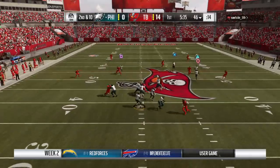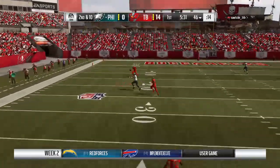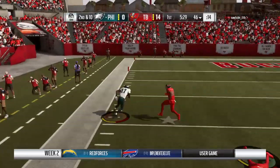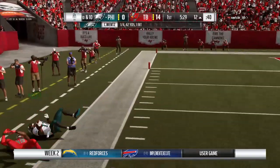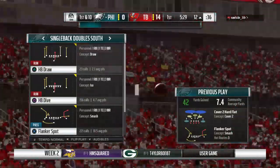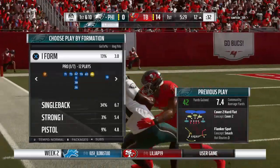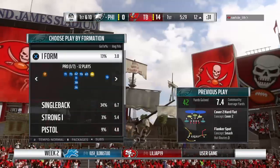Wentz will try again on 2nd down. Being chased out left. That's caught inside the 20. Wentz finding his favorite receiver, Jeffrey, on a big one. 42 yards. He missed on his first 3 passes, was 0 for 3. Now gets a connection. Maybe that'll get him going.